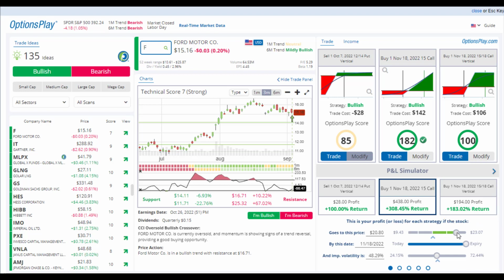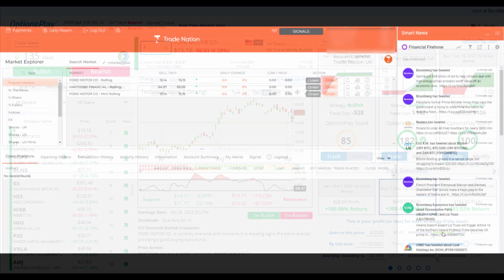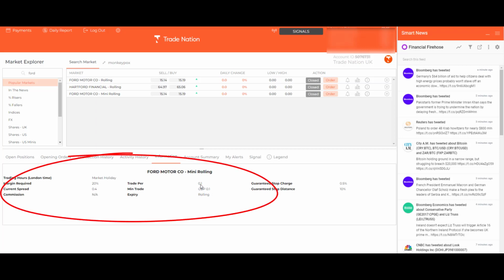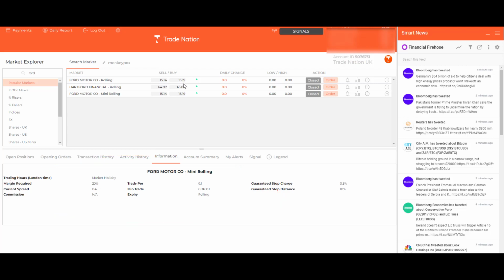And what if you were using spread bets or CFDs? Well, jumping into my Trade Nation spread betting CFD account, I just did a search for Ford. We've got two options here. You've got the Ford general rolling contract, or you've got this mini one which gives you about 10 times the exposure for less of the cost. That's nice if you've got a small account. Minimum trade size, as you can see there, 10p, and it gives you 5-to-1 margin. But the plus point here, using spread bets and CFDs, if you are bearish, then you can easily go short without all the hassle and costs involved in normally doing so.